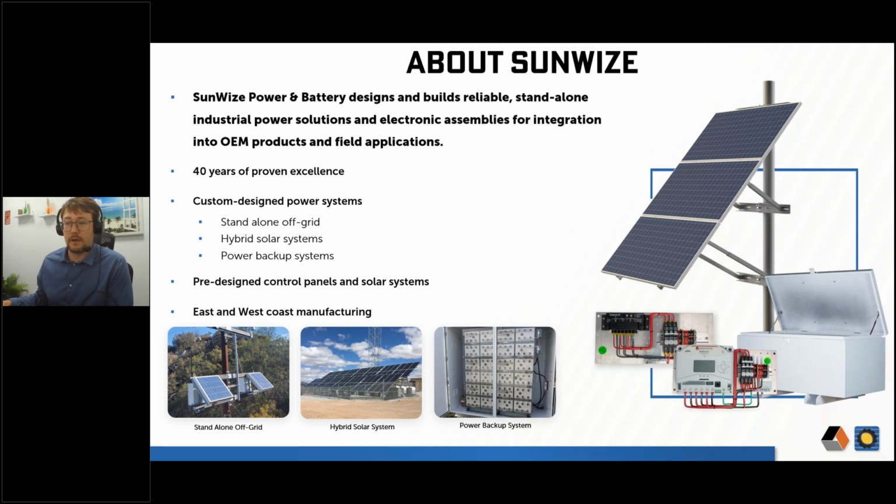We have manufacturing on both coasts and specialize in both custom design power systems to meet our clients' exact specifications and requirements, as well as some pre-designed control panels and solar systems for rapid fulfillment and common applications. On the right-hand side, you'll see a graphic showing some of the common building blocks that we utilize, including outdoor rated enclosures, pre-wired control panels featuring solar charge controllers, as well as mounts and other things like that.